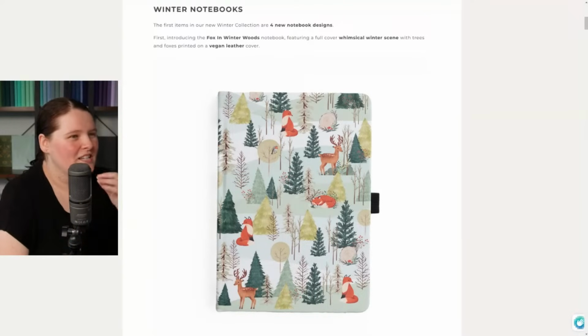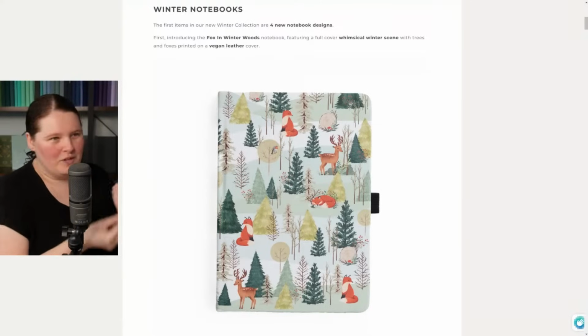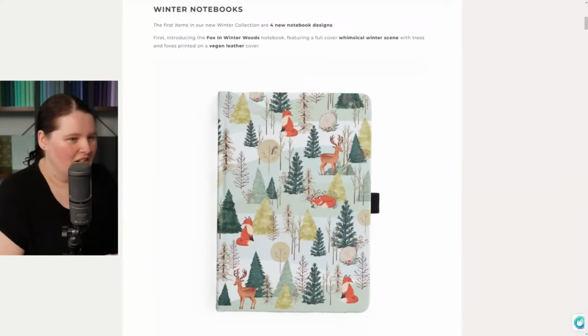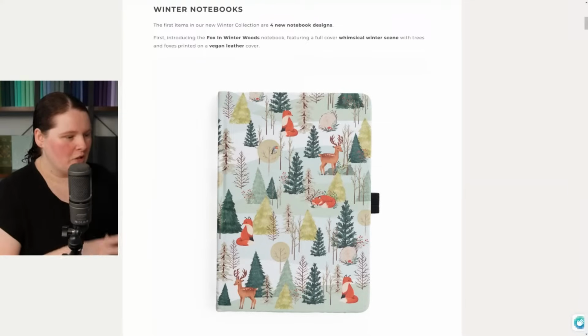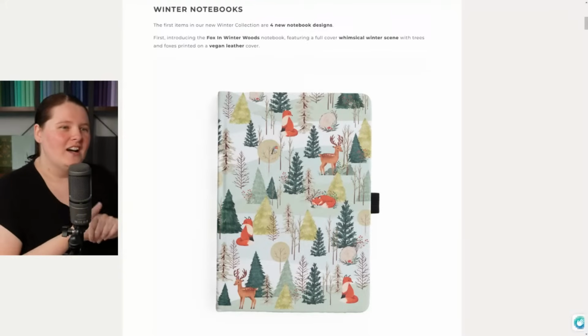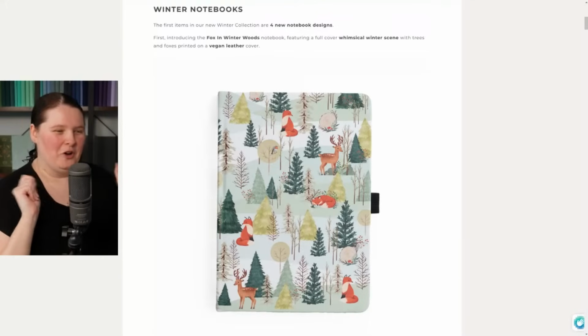So this one is the Fox in Winter Woods notebook, featuring a full cover whimsical winter scene with trees and foxes printed on a vegan leather cover. When I first saw this one, I was kind of worried, because some of the full cover designs we've had previously have been on this almost papery texture, which has always made me worried to use it because I'm worried that I'm going to hurt the notebook.